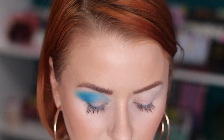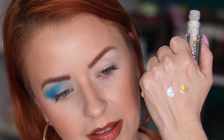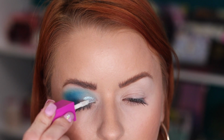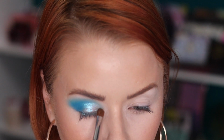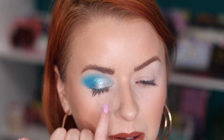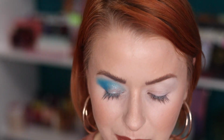So now, let's see, do I want to lay, actually no. You know what, I'm not going to put anything down on the lid. I'm going to go in with this duochrome and I'm going to swatch it back here. I think that one will look better. So I'm just going to apply it right here. Oh my goodness. Wow. Now I'm going to get my Morphe M124 to blend this out a bit. That is so pretty. Okay, I'm going to wait for it to dry and then I'm going to add a little bit more right in here. But just like that, wow, that's really pretty.